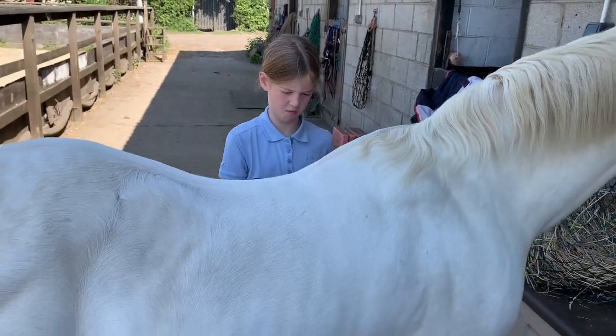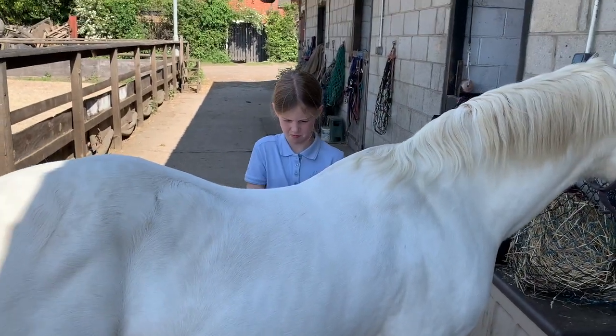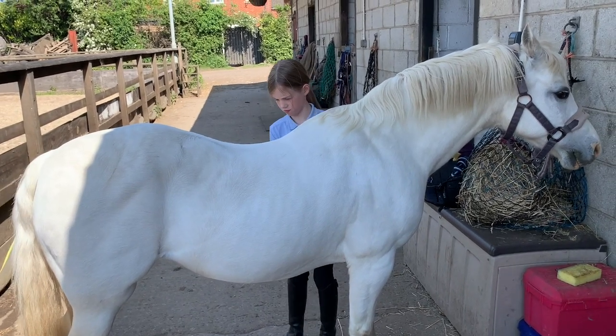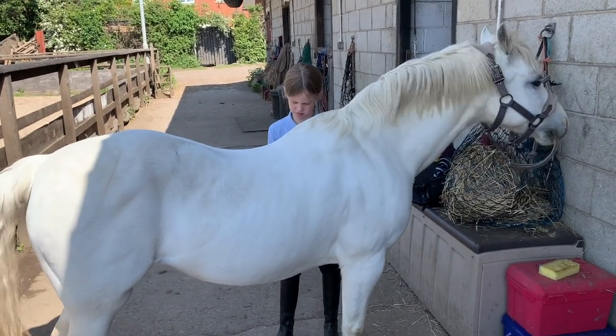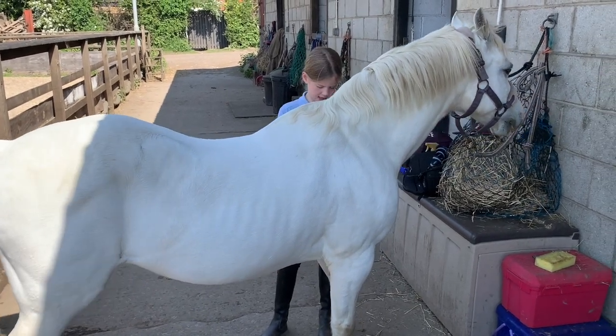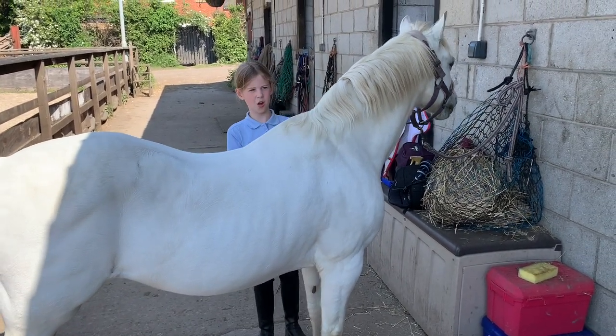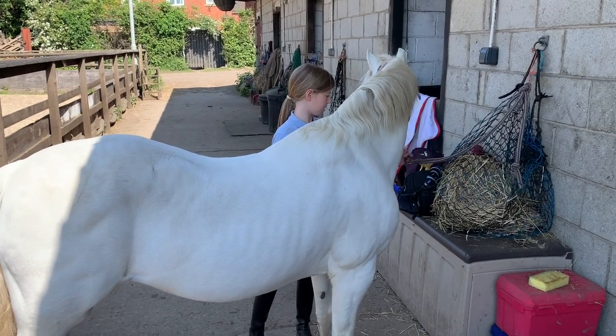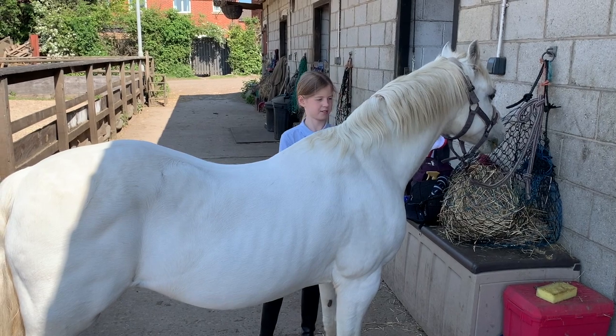Grooming your pony not only cleans off the dirt from the field, but also helps you to check your pony over for injuries or sensitive areas. Ponies also groom each other to show affection, so grooming also helps you to bond with your pony.